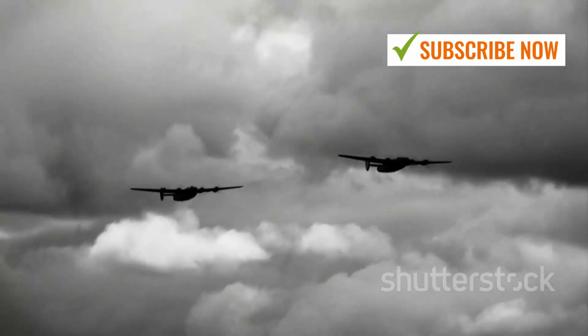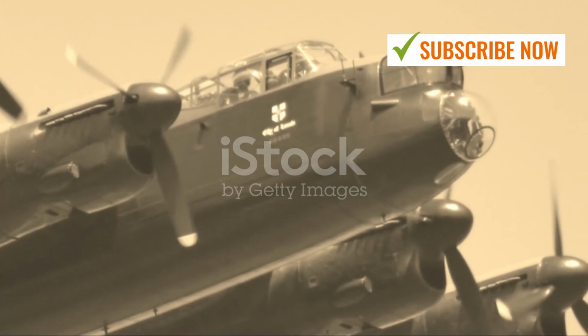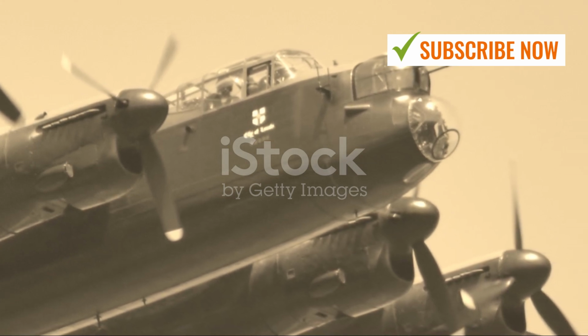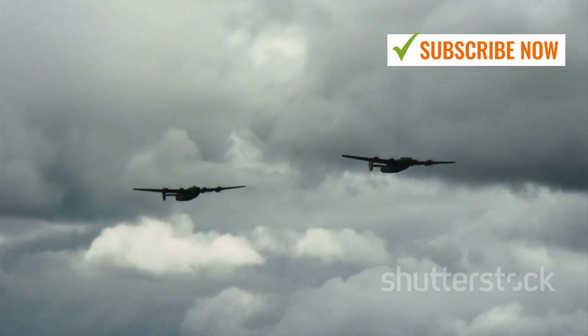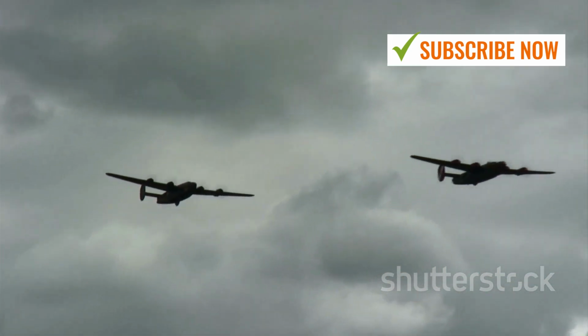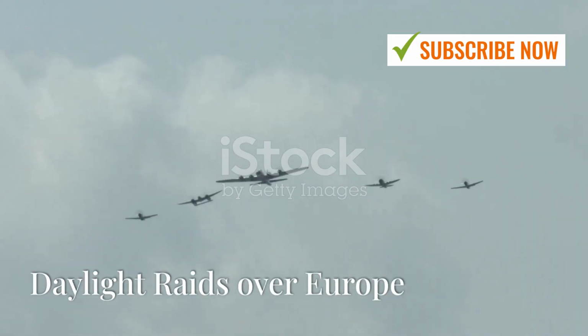In terms of range, the Lancaster again had the edge. It could fly missions of over 2,500 miles, compared to the B-17's maximum range of around 2,000 miles. This extended range allowed the Lancaster to strike targets deep within Germany that were beyond the reach of B-17s based in England.